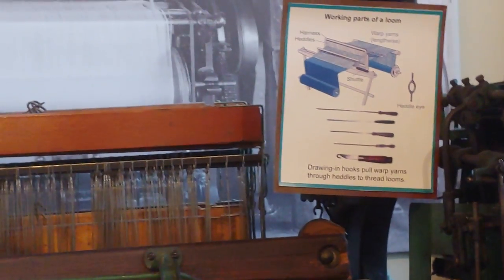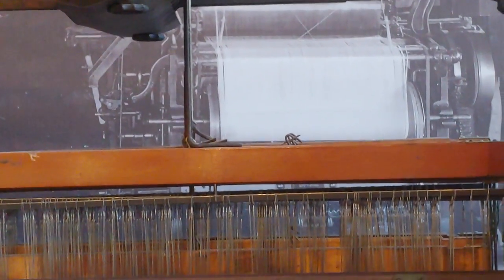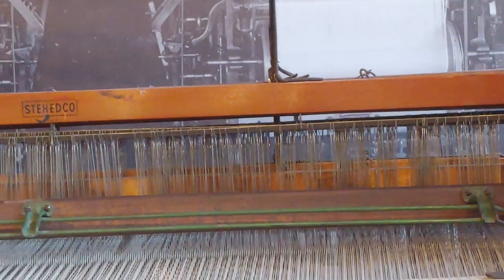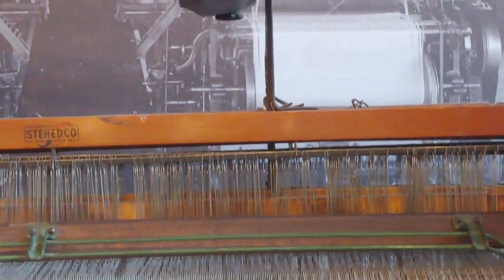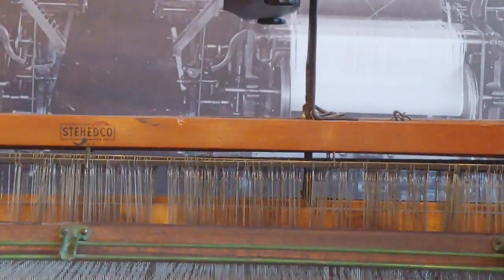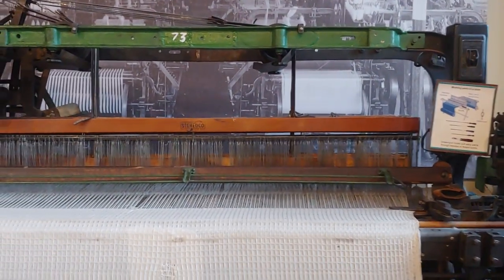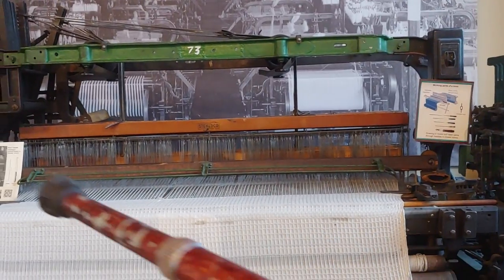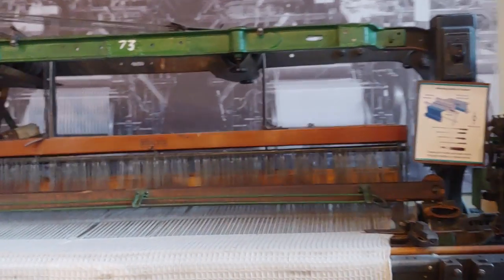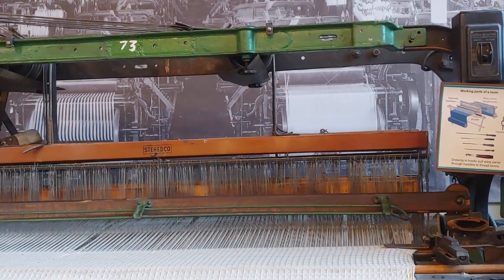So, looks like this piece. Where's my cane? Here we go. Oops. Try not to hit my... There we go. All right. So it looks like this piece here is called the harness. And then lengthwise is warp yarns.